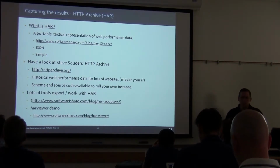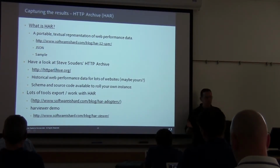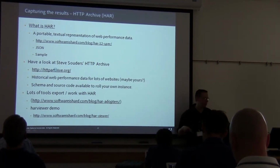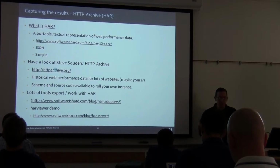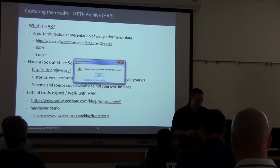Steve Souders has created this thing called the HTTP Archive. Let me open that here real quick. Basically what he's done is he started out with the top 10,000 sites or something like that, and then he repeatedly hits them on a scheduled basis and gathers all of this data in, I assume, HAR format, and shows it in a database and makes it available to look at.